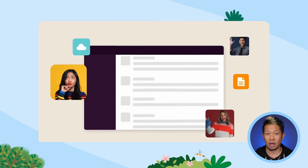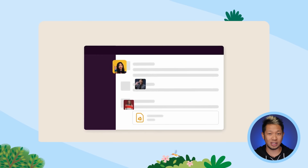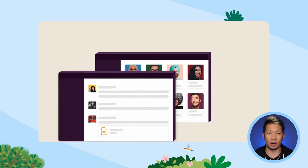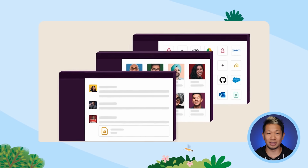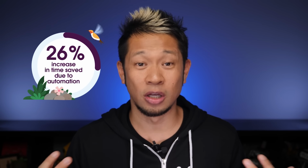With Slack, everyone in your company can speed up and simplify tasks with automation and workflows. And everyone means everyone. We're talking 80% of Slack workflows are actually built by non-technical users. So you can automate daily tasks, alert the right people, and feed approvals into the right apps without ever even leaving Slack. For example, let's say you're someone who needs to approve a bunch of things, you can build a workflow for people to submit their materials, and then you can approve it with a fun emoji. Now, when you start using automation in Slack, you'll notice a huge difference in your work. Fun fact, Slack users see a 26% increase in time saved due to automation.